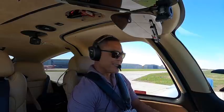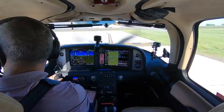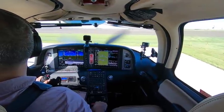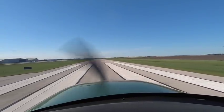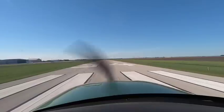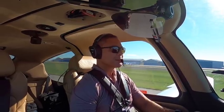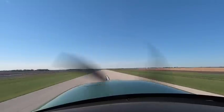Last stop, Grand Forks. Hillsboro traffic, Cirrus 51 Foxtrot Mike, taking runway 34. We'll be straight out departure, Hillsboro. All right, 3,200 foot runway, so we'll make sure we take up as much runway as possible. And away we go. Sixty knots. And away we go.